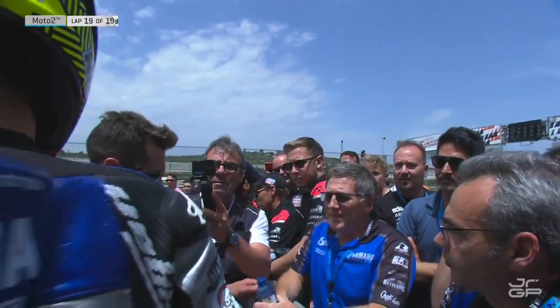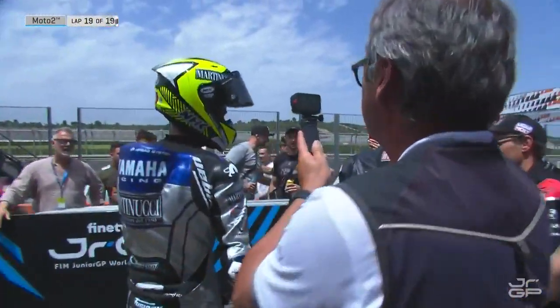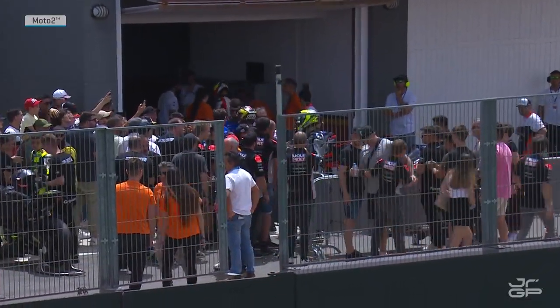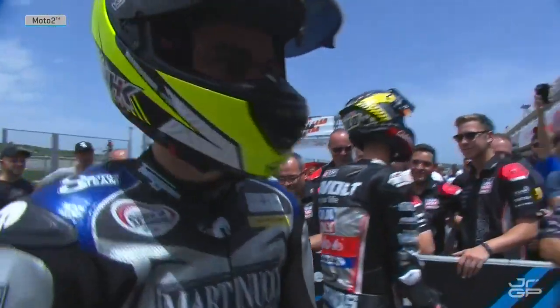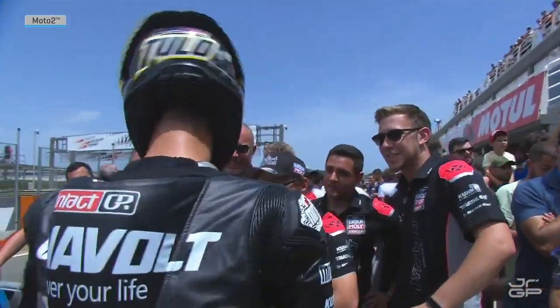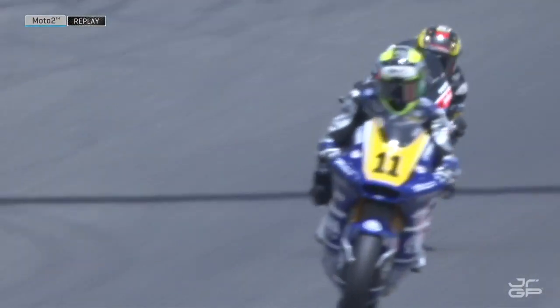Fantastic ride from Escrig. It was easy to crash out there. We saw a few riders, including Senaragius, crashing out in tricky conditions. It's the height of the day here in Valencia, and it's very, very warm indeed. Temperatures of around 31 degrees, track temperatures well into the 40s, so difficult conditions for these riders, but the finishers handled them well.